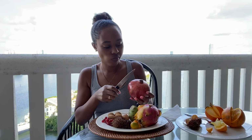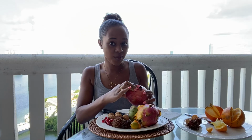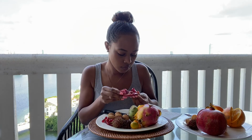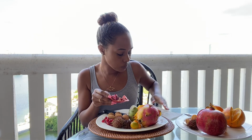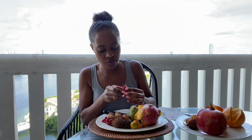So I don't really know how to cut pomegranate. But it's so nice. I mean, because I'm doing it just for the video. Yo, it's so juicy. I hope you guys can see how juicy it is. And it's so red. It's nice. So juicy and nice. Extremely juicy.